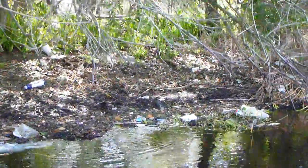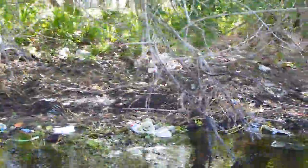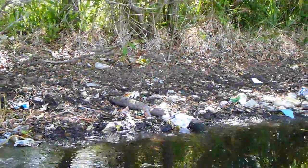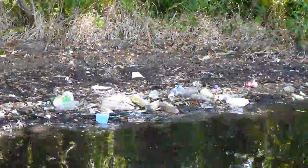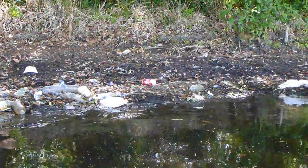Well, apparently this last storm sent a lot of trash, I guess through storm drains, down into the river, and then the winds blew it into the shoreline here along the park. It's almost unbelievable. I mean, I knew there was going to be litter down here today, but this is beyond anything I could have imagined. This is terrible.